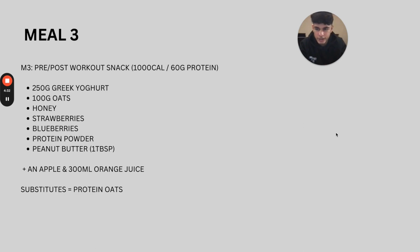Again, honey to sweeten it up. Cut some strawberries up, some blueberries on that, a little bit of chocolate protein powder, and go with some peanut butter. Really, really good way of adding some extra calories, adding some protein. And I would have an apple and 300 milliliters of orange juice, just a glass of orange juice. All of that is about 1,000 calories.